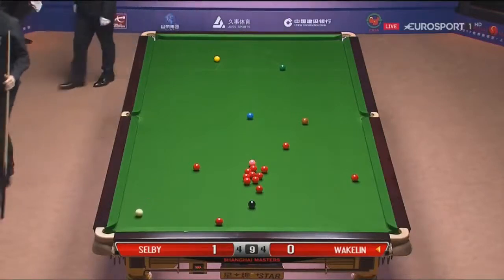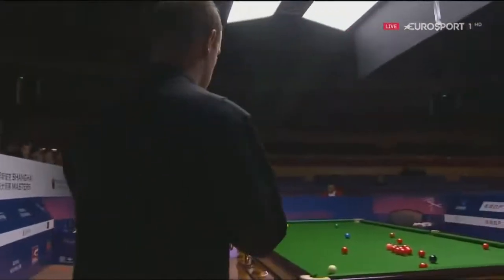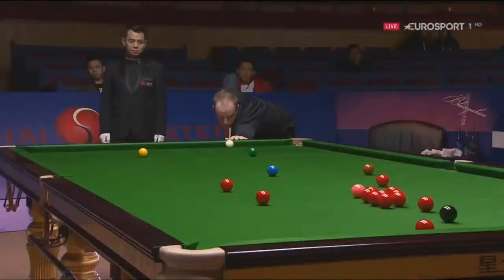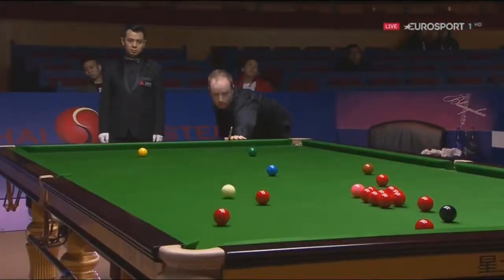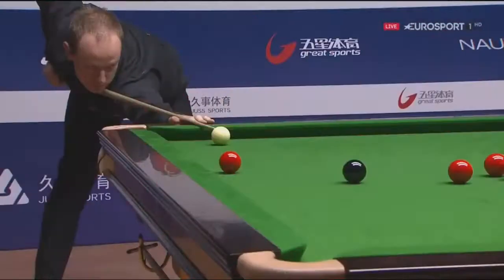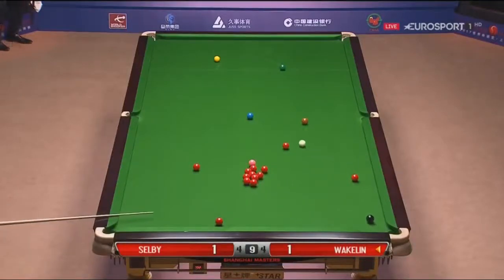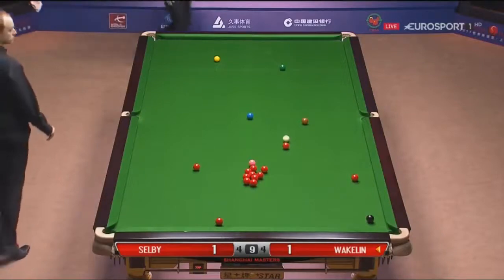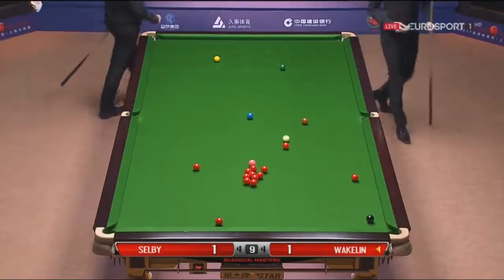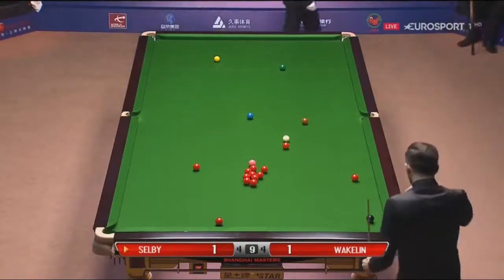What a shot from Chris Wakelin. Kind of forced into it because of the great safety shot that Selby played. What a great shot. Needs another. Overcut it. Is he going to get away with it? I don't think so. Wakelin 1. So that great shot could have cost him the match.